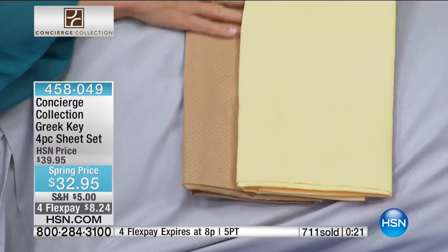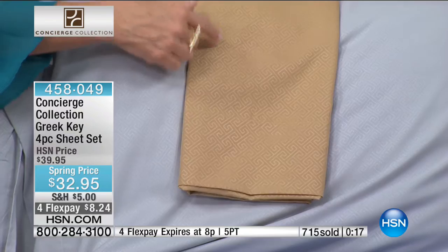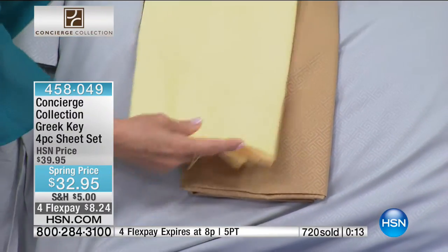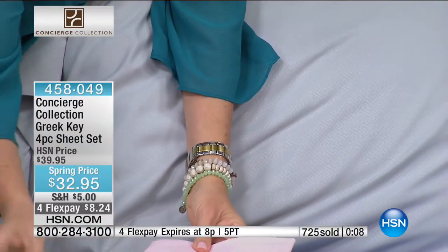If you're really into all the gold accenting in your home, pick up these. I think you can really have fun with these. Imagine this even with ivory. It would be so pretty. Absolutely gorgeous. And if you want more pillowcases, we do have them also available separately. You do get two pillowcases, unless you're ordering the twin, then you get one. But if you want more, we've got them.